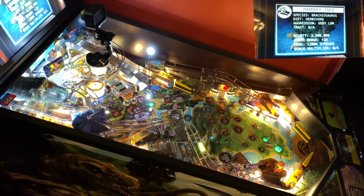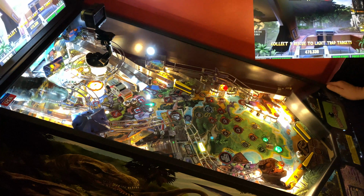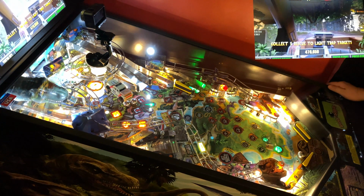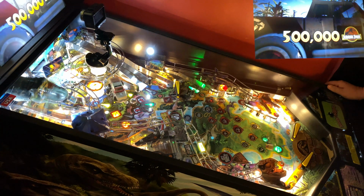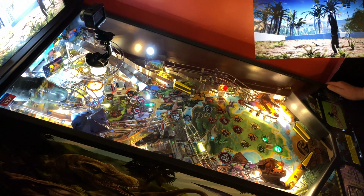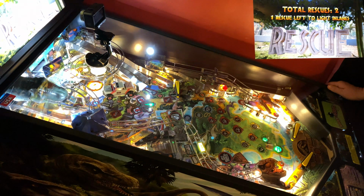So now we're at the Brachiosaurus. So now we need to shoot the little light in order to get the dinosaur. So let's try to. And then it's telling us to shoot the set trap targets. So, oh, just missed it. It's up there by the Jeep. It's the yellow ones that are flashing. So we got to try to get those.